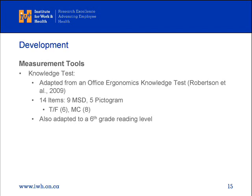There were 14 items in total for this evaluation. There were 9 questions on MSDs and 5 on the pictograms specifically. The breakdown was true and false and multiple choice. We didn't want to leave any open-ended questions where participants were required to write out lengthy answers, given our population. And then it was also adapted to a 6th grade reading level, where possible.